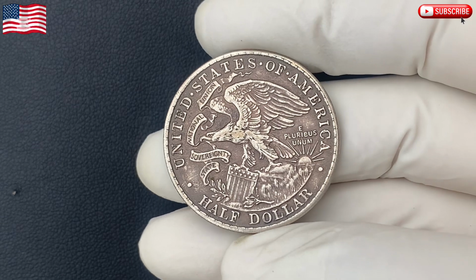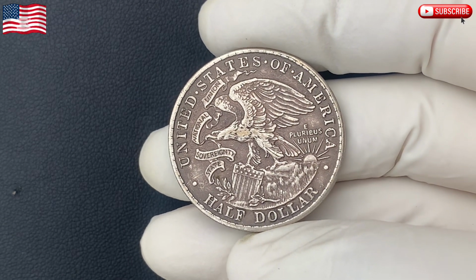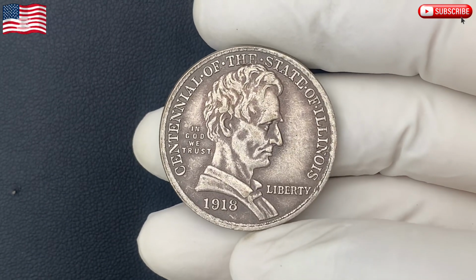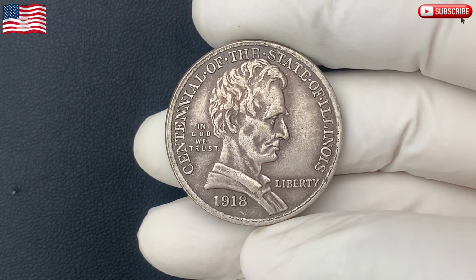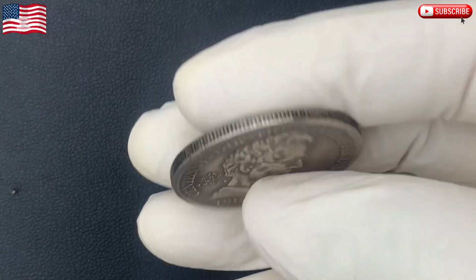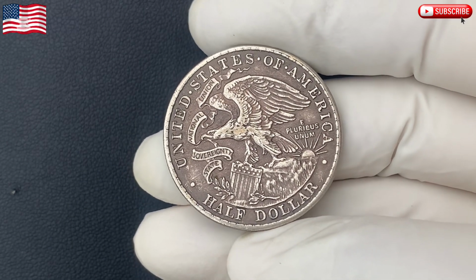of numismatics. The 1918 Liberty Half Dollar holds a special place in the hearts of collectors because it was minted during a transformative time in U.S. history. The country had just entered World War I, and the economy was undergoing significant changes. The coin was minted at a time when the United States was rising to global prominence, and it became a reflection of the country's resilience and determination.